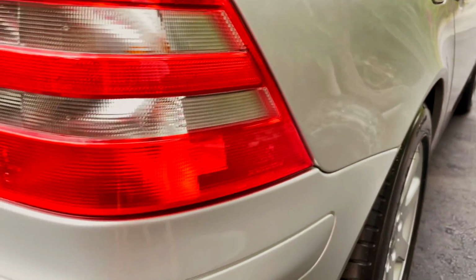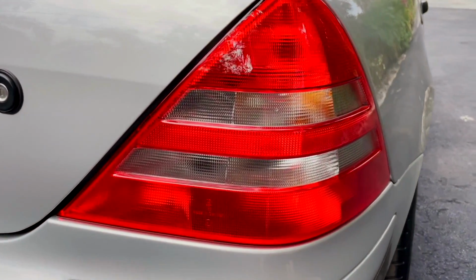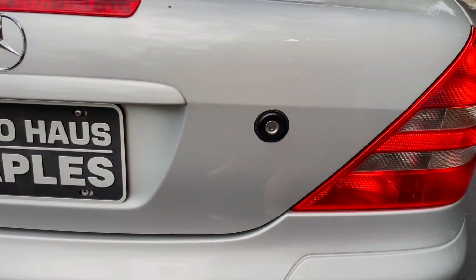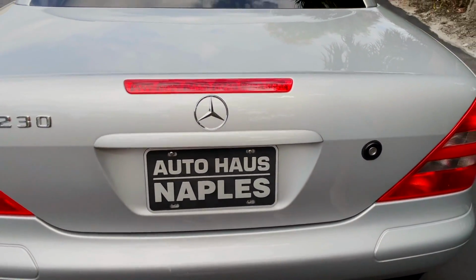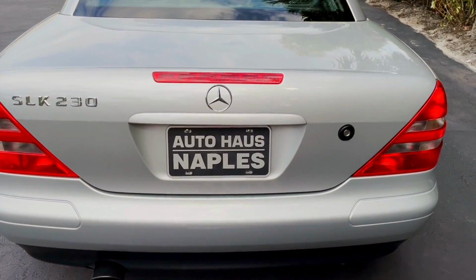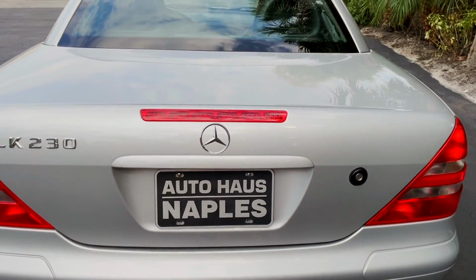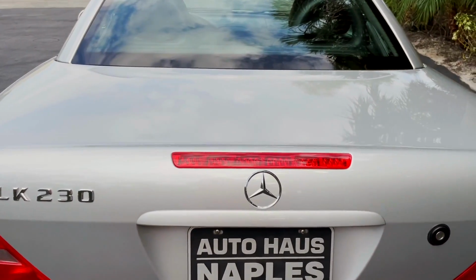They're just such great looking cars and they are so compact. Back here, the tail lights are in really great shape as well, just like the front, no fogging or hazing. Really great shape overall. Only have to worry about a bug in our way. So on the back you have your SLK 230 badging, and then you're also going to have your Mercedes emblem. It's just such a very simple car, and I don't want to keep saying sleek, but it really is.